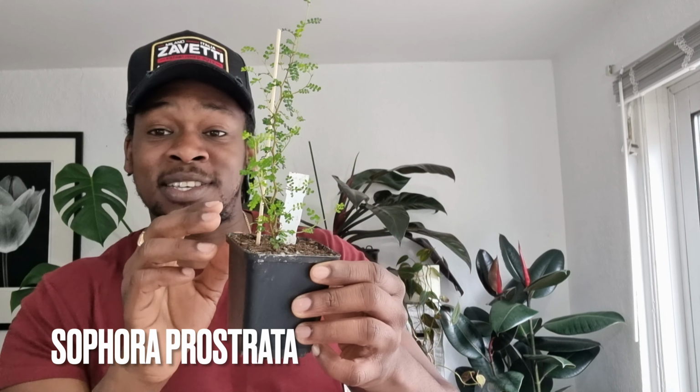I was like, oh, this is so interesting. It's so different. And I just really wanted one. Whenever I remembered, I would search for it. And eventually I decided, I'm going to hit the button and get this plant. This plant is the Sophora prostrata.